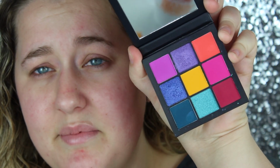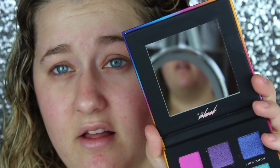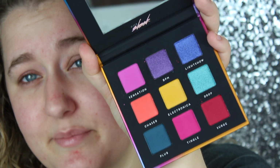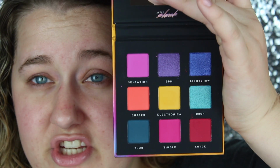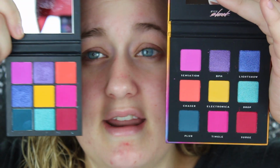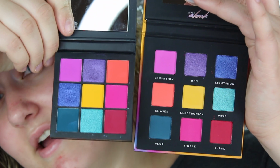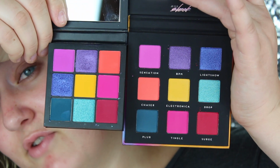So let me show you the insides. The inside of the Huda Beauty one has a giant mirror and the shadows are set up like a grid. In the Aftershock palette, there is a mirror as well. You can see me in my other mirror. And then there are bigger grids where the pans are not touching. One thing I like about the Aftershock is that there are names with the shadows. With the Huda Beauty, there aren't names, and I don't necessarily love that. I don't hate it, but I don't love it. Just looking at it right off the bat, they are pretty freaking similar.